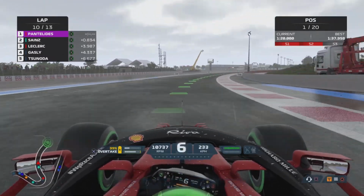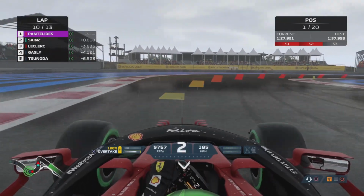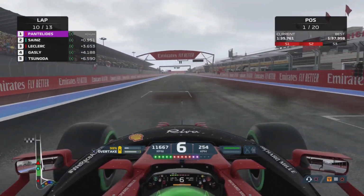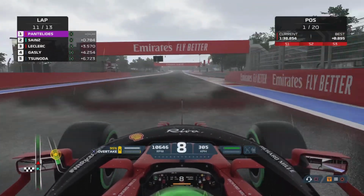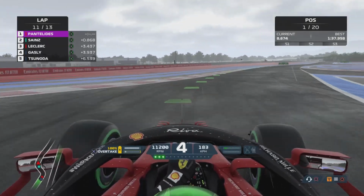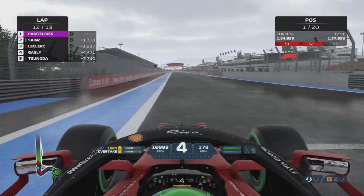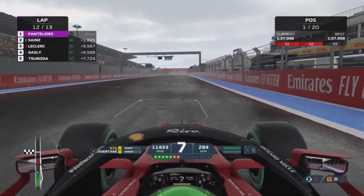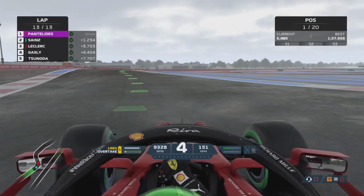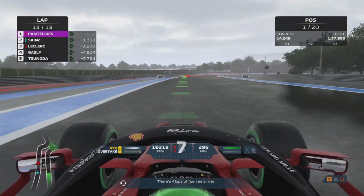Tyre condition is still looking good. Our teammate by 3.6 seconds. This is your final lap of the race. There's 4 laps of fuel remaining.